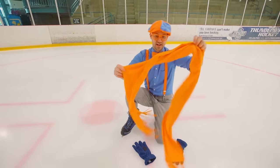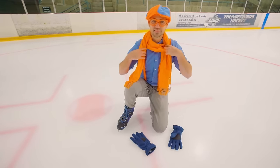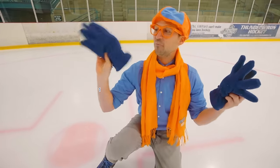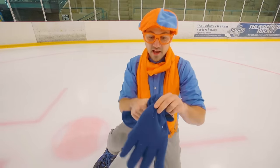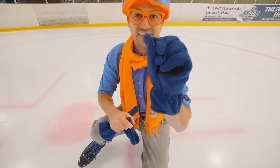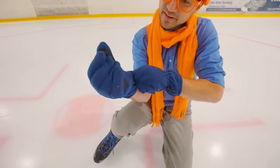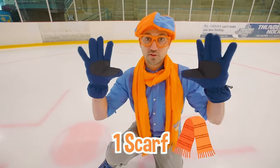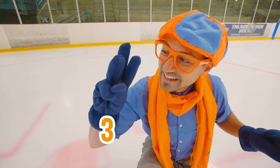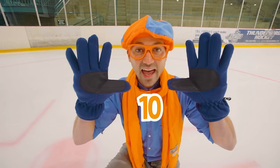Hey, speaking of cold, do you see what it is? Look, it looks like a big orange scarf. Oh, all right, this will keep me nice and warm. Okay, perfect. Ooh, and look, two gloves. One, two. All right, let's put them on. This will help my hands to stay nice and warm. Wow, that is a nice warm glove. All right, and now for the other. Perfect, so we got one scarf, two gloves. Hey, and let's count my fingers. One, two, three, four, five, six, seven, eight, nine, 10.